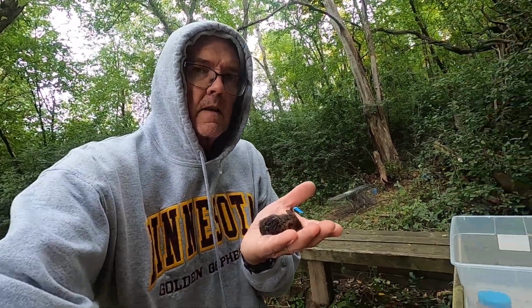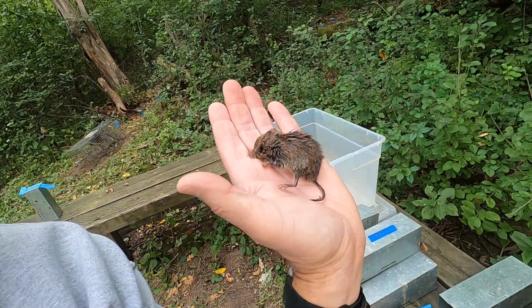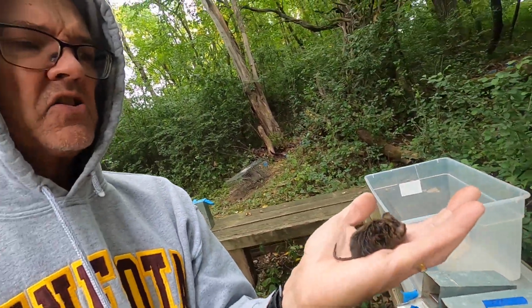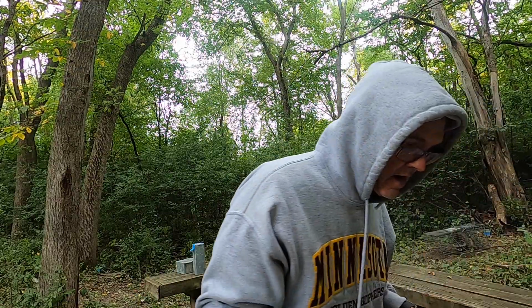Redback vole. So kind of too bad he didn't make it. It was cold last night, as I mentioned, but we will recycle him. In other words, we have a snake in the classroom. His name is Julius Squeezer. Anyway, Julius Squeezer can eat this and we'll just recycle the atoms. So I feel a little bad about it. High biotic potential, so the replacement rate of both mice and voles is pretty high. So anyway, redback vole. In there.